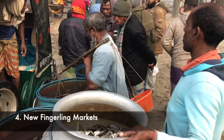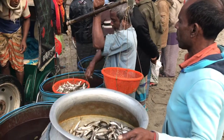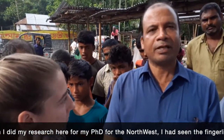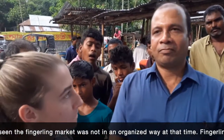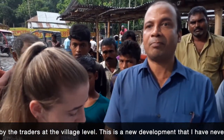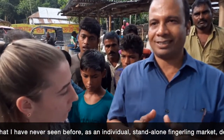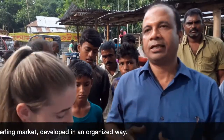Entire new markets specializing in fingerling trade have appeared, operating year-round. When I did my research here for my PhD in the Northwest, I have seen that fingerling market was not even organized way at that time. Fingerling were traded by the traders in the village level. This is a new development that I have never seen before. As an individual, standalone fingerling market developed in an organized way.